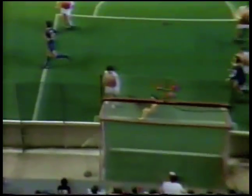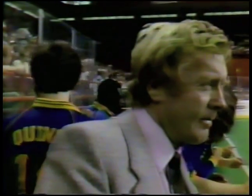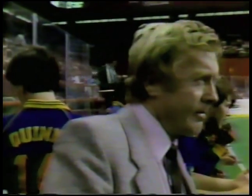It's a similar problem that football coaches have when they're accused of running up a score. How do you tell a backup player like Katakalitis not to shoot on goal? That's a hat trick now for Brian Quinn. For the second time in this playoff series, Brian Quinn has a hat trick. Game 2 and now in Game 4.